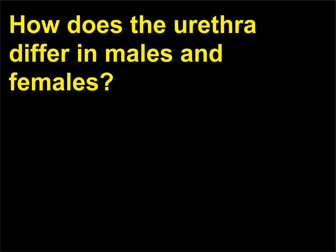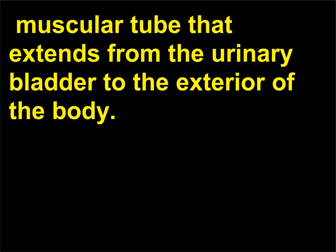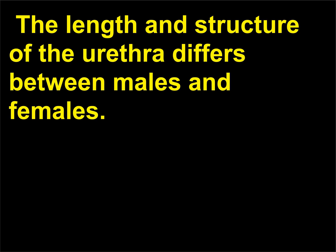How does the urethra differ in males and females? Urine is transported to the outside through the urethra, which is a thin, muscular tube that extends from the urinary bladder to the exterior of the body. The length and structure of the urethra differs between males and females.